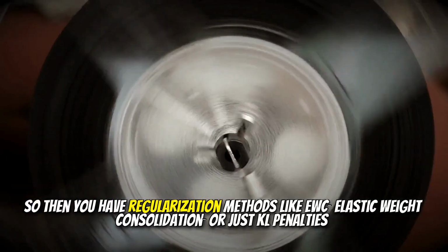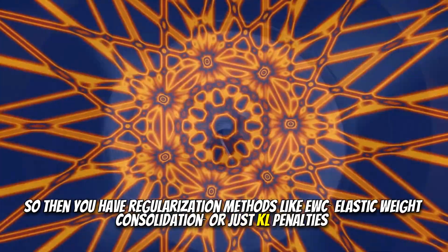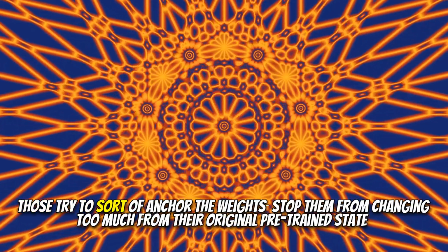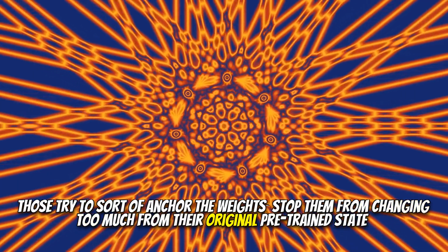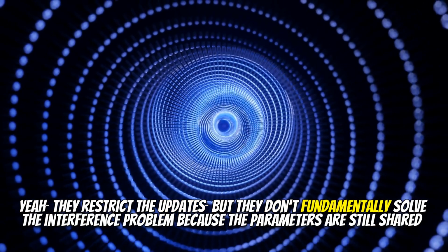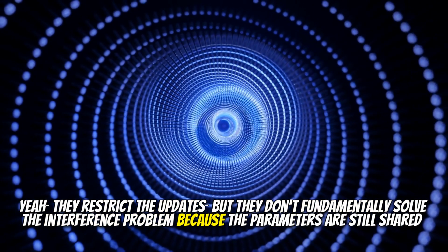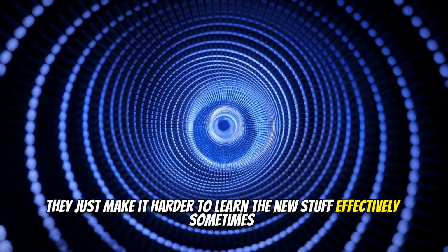So then you have regularization methods like EWC, elastic weight consolidation, or just KL penalties. Right. Those try to sort of anchor the weights, stop them from changing too much from their original pre-trained state. Yeah, they restrict the updates, but they don't fundamentally solve the interference problem because the parameters are still shared. They just make it harder to learn the new stuff effectively sometimes.